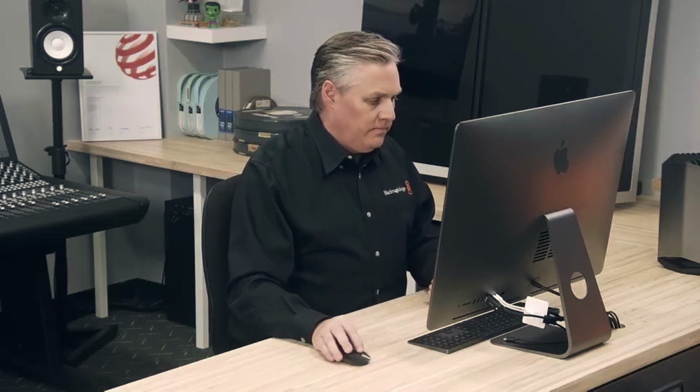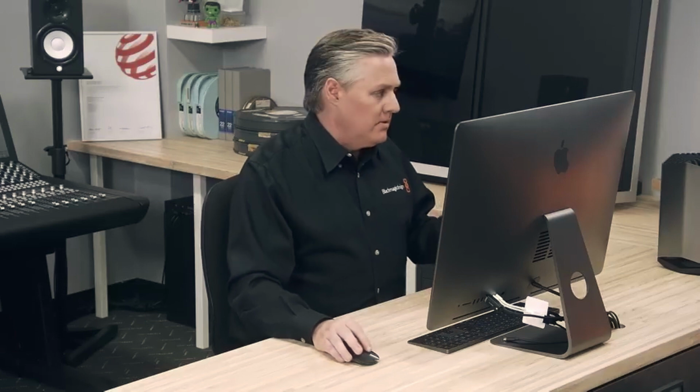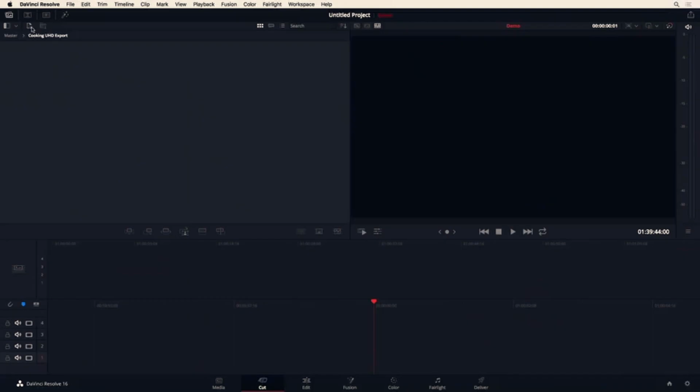But first, I'll show you how to import the media. I've already got some media in here, so I'll get rid of that because I'll bring it back in again. You can do that right from here. You don't need to use the media page. Up the top here, we've got either the ability to import individual files, or you can import a whole folder. So we'll open up a whole folder.